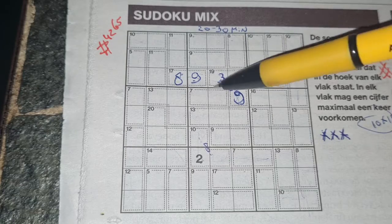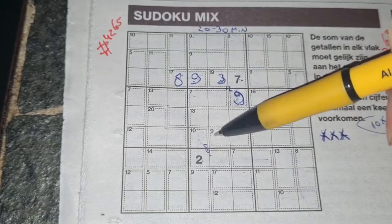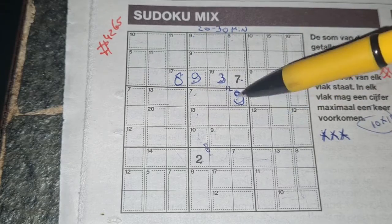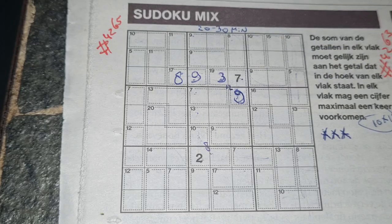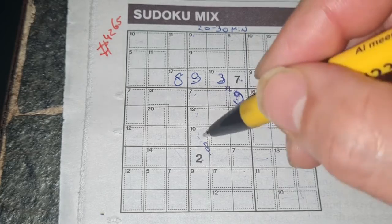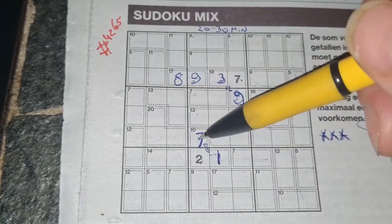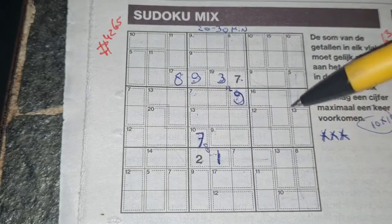Okay, now we have a big square with 1 sharing box. If I count all these numbers, I know what number this will be. So 13 plus 7 is 20. 9 plus 9 is 18. 18 plus 20 is 38. 38, that means 45 minus 38 is a 7. This box should be a 7. And these two boxes together should be an 8. So 7 plus 1 is 8. 8 plus 2 is equal to 10.